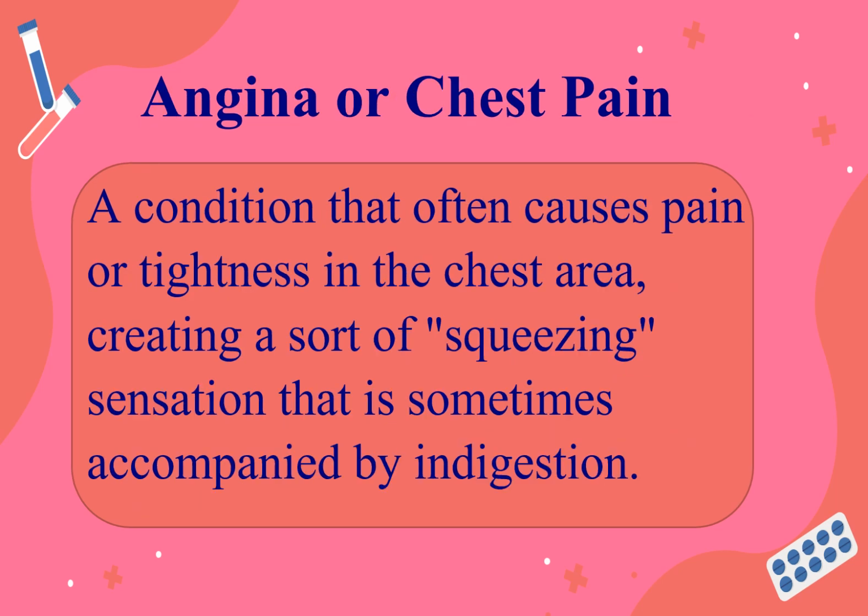Angina or chest pain. This is a condition that often causes pain or tightness in the chest area, creating a sort of squeezing sensation that is sometimes accompanied by indigestion. The discomfort can also occur in your shoulders, arms, neck, jaw, or back.